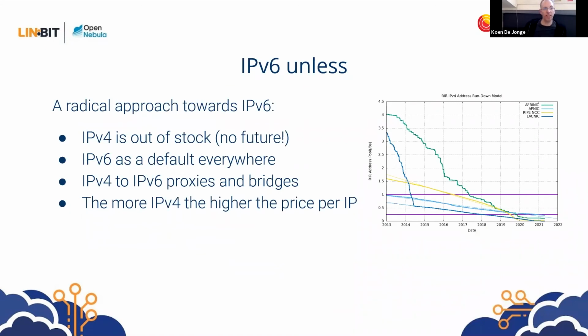Something else we're doing, which is worth mentioning, is the IPv6 unless approach. That's something that was hard with VMware, and is still hard with Xen Orchestra. We are not in possession of huge amounts of IPv4 space. Companies like Equinix are, because they are big and have existed for a long time, but we have a limited amount of IPv4. And IPv4 is over.